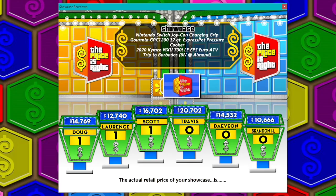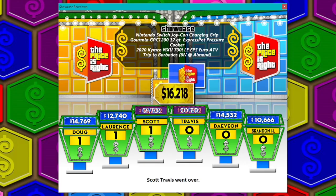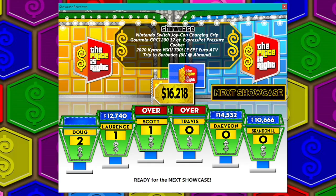And the actual retail price of this showcase is $16,218. It goes to Doug. Scott, you almost got it with me. Scott almost pulling a WSD, which he would have been very, very sad about. But Doug's now our leader with 2 points all on his own. A triple showcase, and he wins it all. Can he do it? Let's find out as we look at this next showcase.